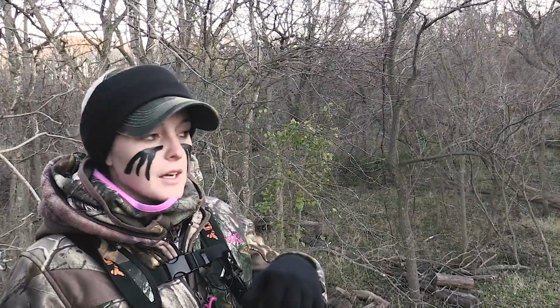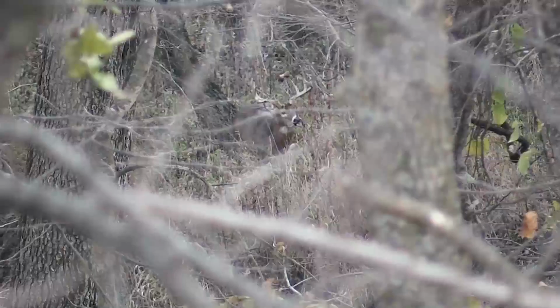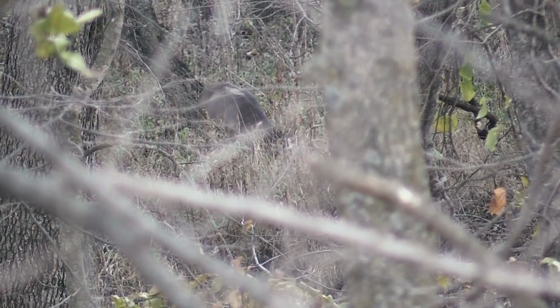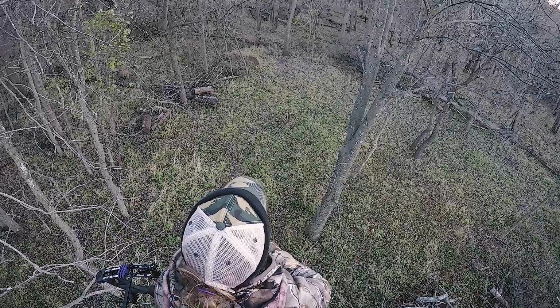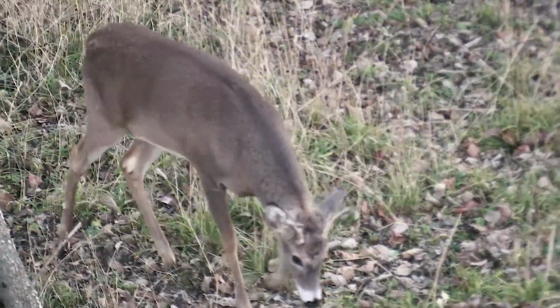4:30, and we have our setup. There's a big creek that runs between us and another little section, and we have a buck with a doe on the other side of it, just a really nice buck, and we're hoping that they can make their way this way. I'm really worried that they're gonna go that way and then come up the edge just like that buck did last year, but it's kind of a waiting game. Just kind of have to see what happens.